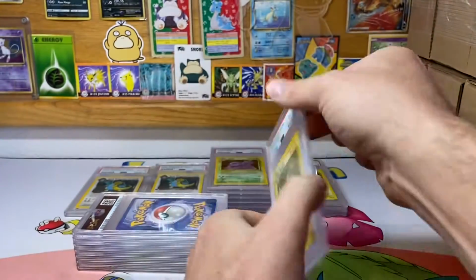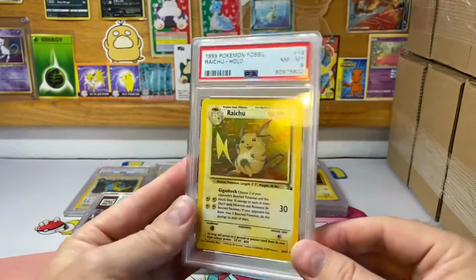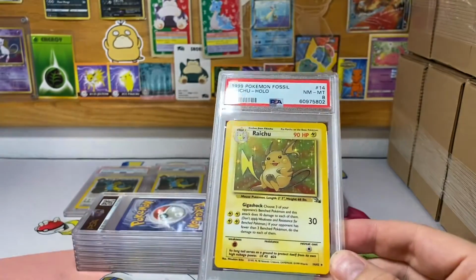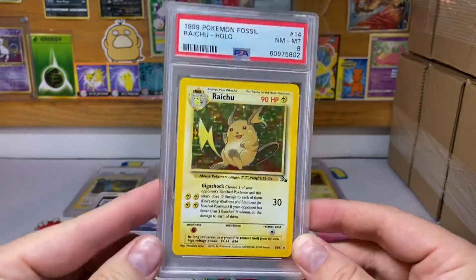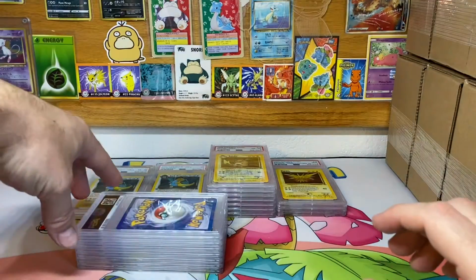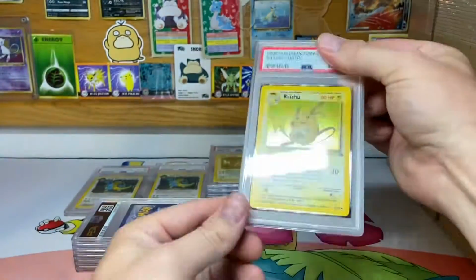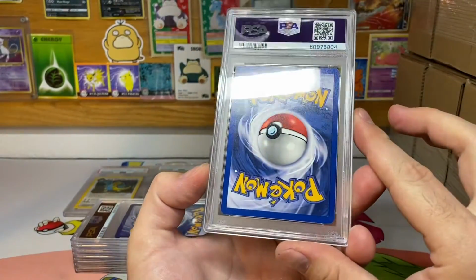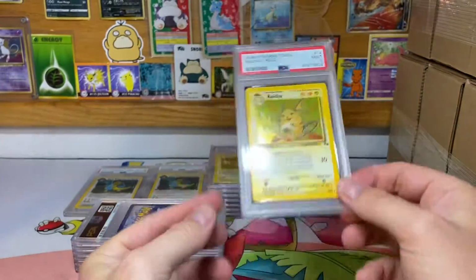Raichu, this one looks pretty nice. I think it's a 9. It's an 8. Wonder why. Let's adjust the lighting here for you guys. I always forget to look at the frame of the video that I'm shooting, because I'm just focused on the cards here, but I really should look at the frame of the video. This one's got to get a 9, right? There we go.